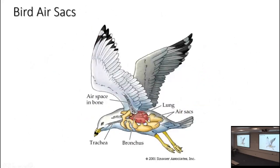But then there's birds. In birds, first of all, the lung is rigid. The lung never changes shape or size. It's also relatively small, which you might think is weird. At first glance, it is weird. Why would these animals with such a high metabolic rate have small lungs? Well, that's because in the case of birds, the lung is only used for gas exchange. It's not used for moving the air around. In almost everything else, the action of the expanding and contracting of the lung is moving air around.